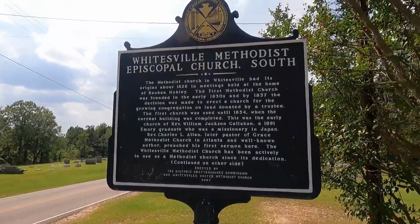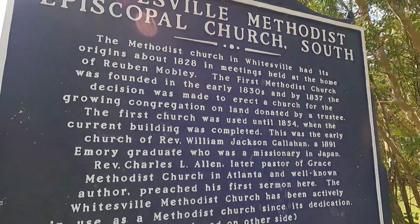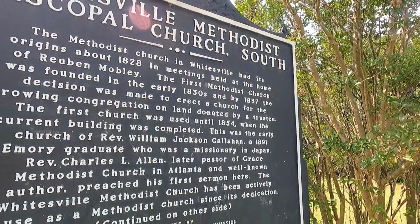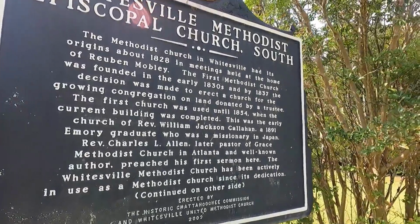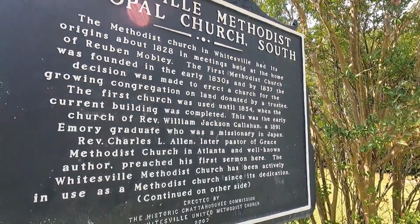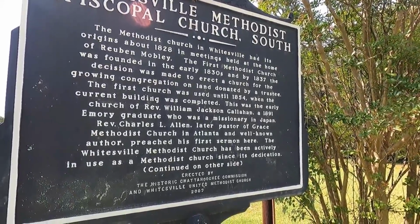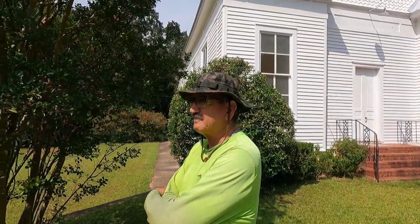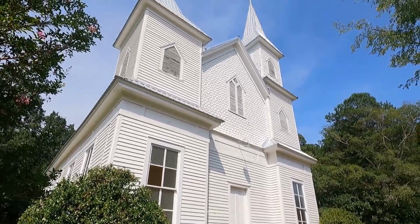It says the Methodist Church in Whitesville had its origins about 1828 in meetings held at the home of Reuben Mobley. The first Methodist church was founded in the early 1830s, and by 1837 the decision was made to erect a church for the growing congregation on land donated by a trustee. The first church was used until 1854, when the current building was completed. So this church dates to 1854. So it's a pre-Civil War building.